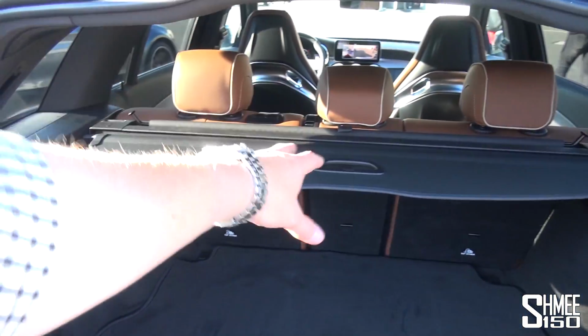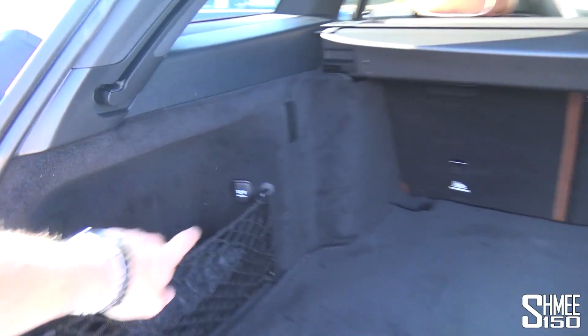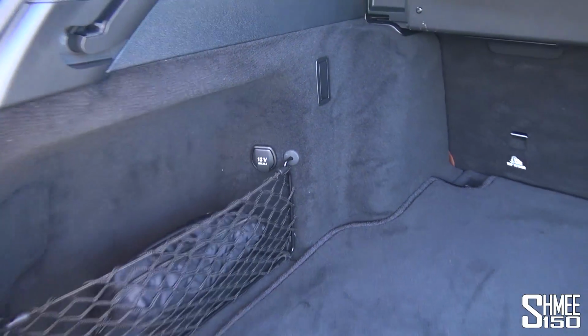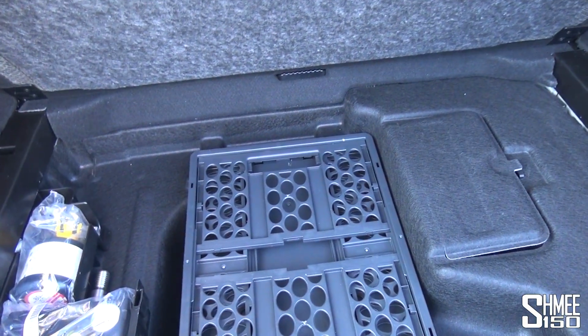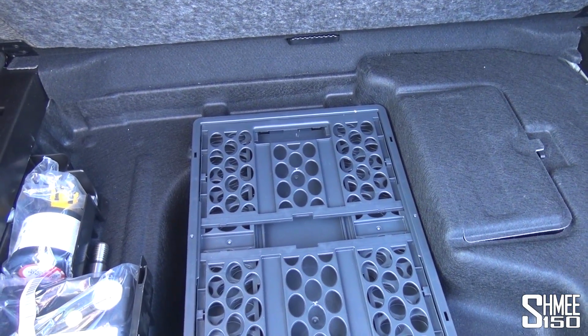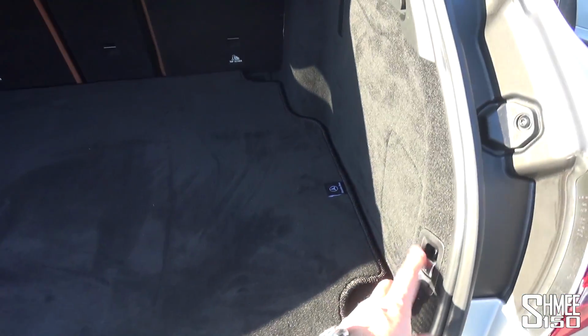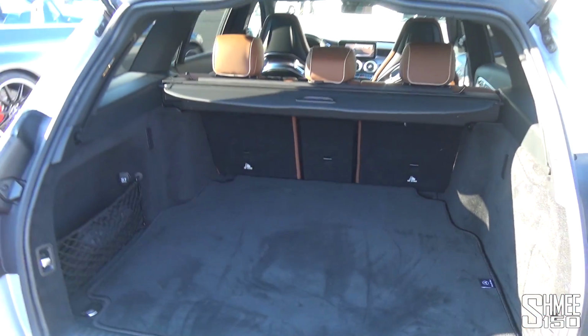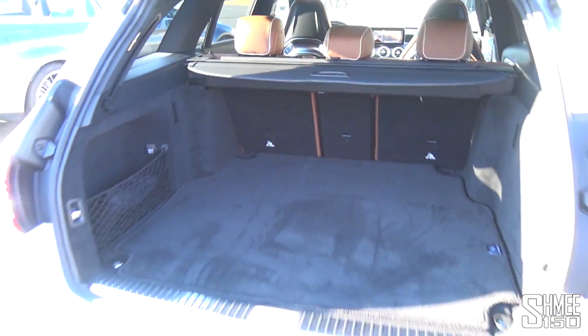You've got 20/40 folding rear seats. If you need to optimize space, we've got a 12-volt socket, a storage compartment as well. I suspect the floor folds up. We've got perhaps a little bit more room under there, as well as a storage bucket that I believe comes in all C-Class models that you can take out and fold out as you need it, as well as your inflation kit and bits and pieces. Buttons back here to quickly lower the rear seats to make life a little bit easier, and a shelf as well that comes over the back and retracts away.